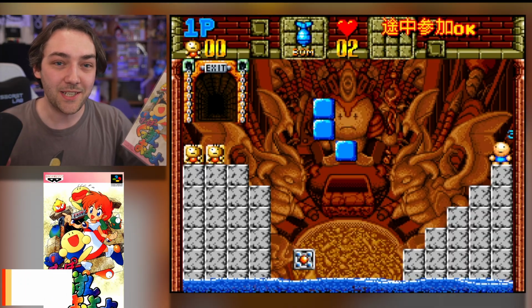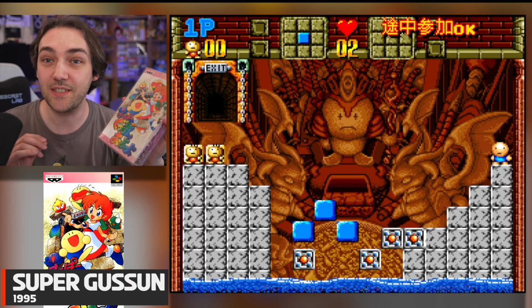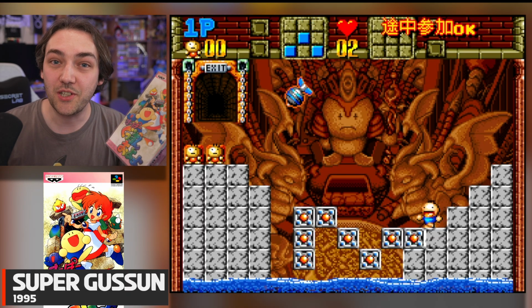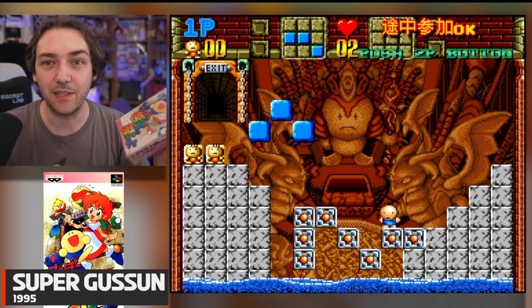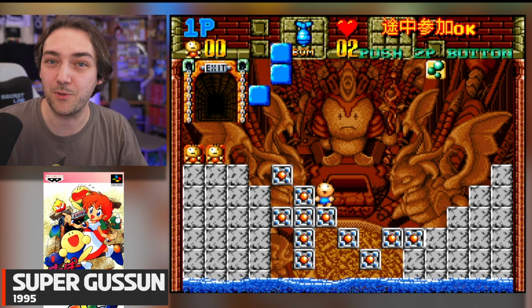And the final game for this episode is another puzzle platformer for the Super Famicom. This one is called Super Gusun Oyoyo, and this is actually part of the Gusun series. And the reason I love this series so much is that it's very reminiscent of my favourite game in the Tetris series, which is Tetris Plus. Well, I guess second favourite, because I said Tetris Effect was my favourite in my previous video, which was my top 25 games of all time.